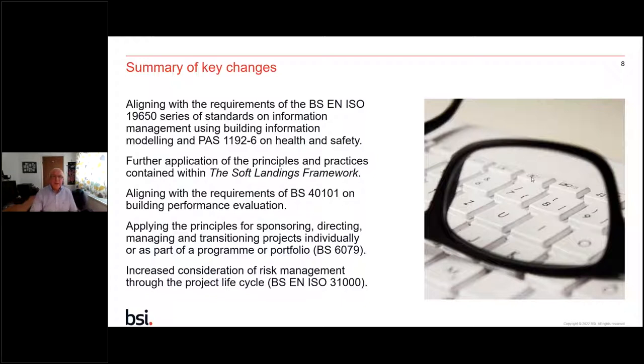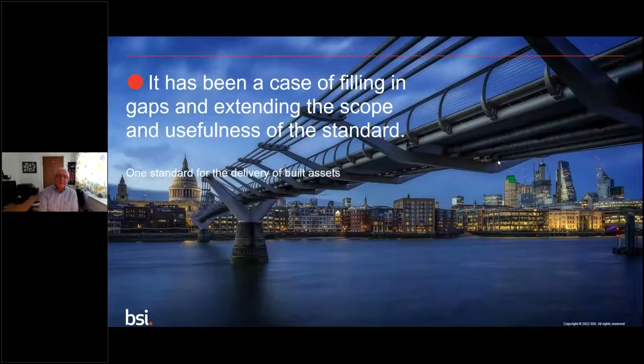Yeah, I think we'll have to move the slides on manually, please.